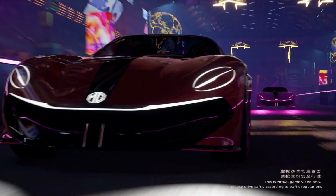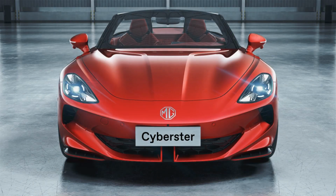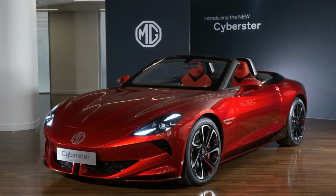So let's take a look at the exterior design, starting with the front end, which features a dramatic dive with aggressive hood lines and the large octagonal MG logo. There are also nice and sporty looking side air curtains and a lower grille design, complemented by a partial splitter on each side. However, a lot of the vents you see are fake.